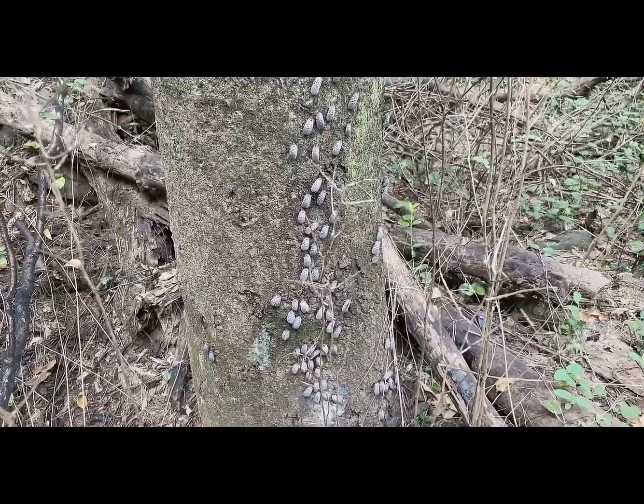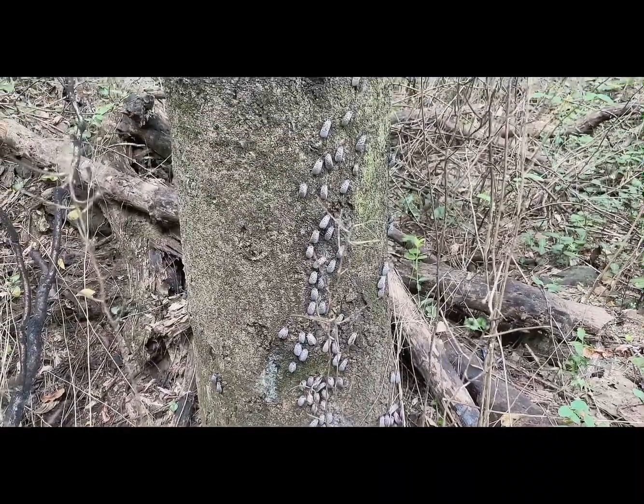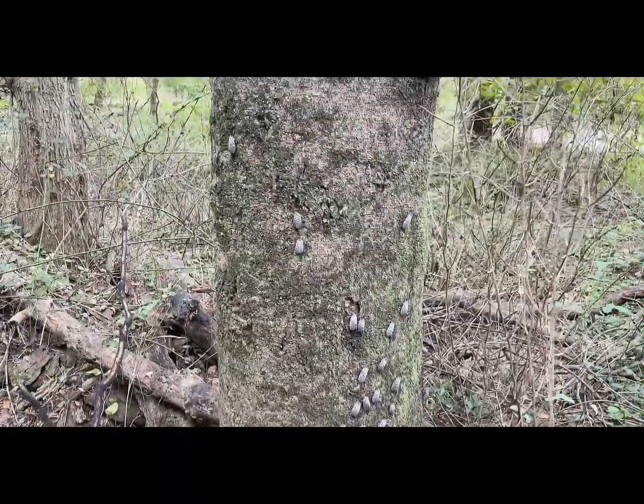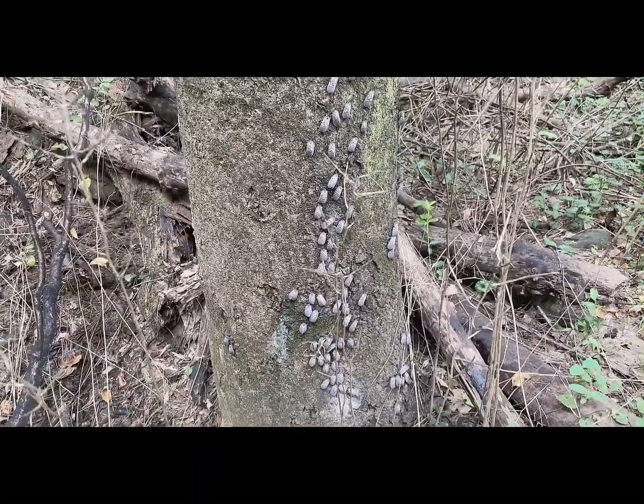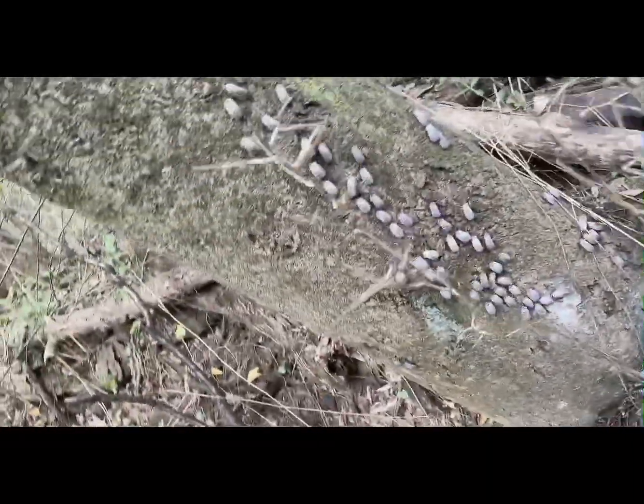And I just noticed this on my way out back to the path. All these spotted lanternflies. Yikes. They are really thick.